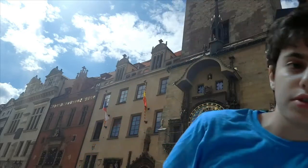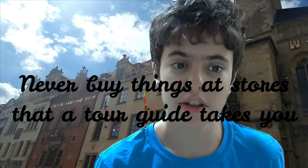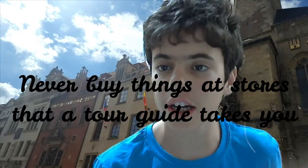Next, never buy anything if you're taking a walking tour around Prague. They might take you to a jewelry and wine shop. Do not, in the slightest, consider buying anything from there, because your guide gets a kickback from taking you there. And if you don't buy anything, the company won't make any money, and it won't take you there. So I'll put an end to that.